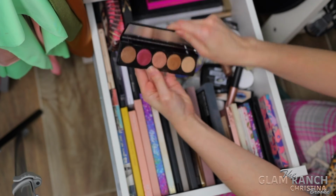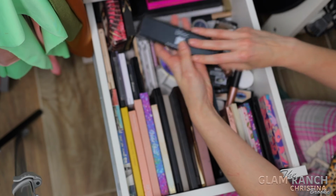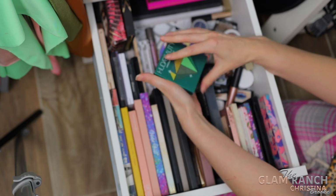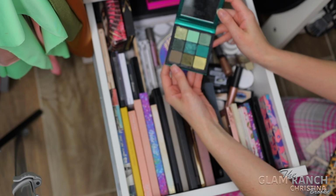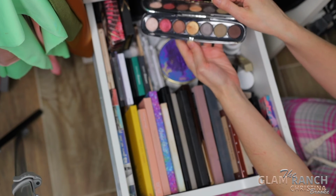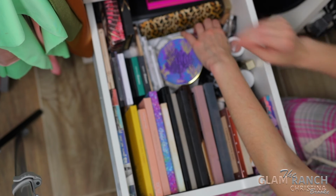I have this one from Blink. I'm gonna go ahead and get rid of this palette. I don't grab it. It's beautiful, but I just don't use it, so why am I keeping it? Gotta get rid of it. We've got the Huda Beauty Emerald Obsession. I really love this one, so we're keeping this. Now we've got our Marc Jacobs Leopard Frost. Yes, we're keeping it.